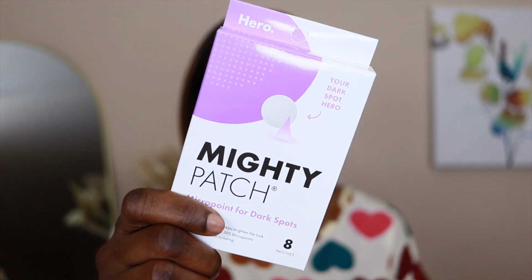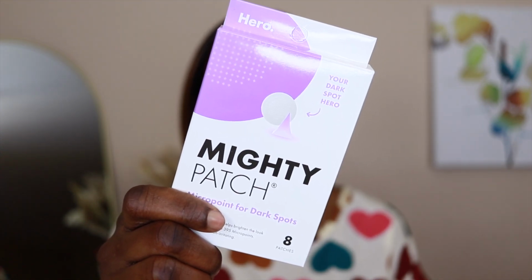But this one is the Hero pimple patches. This is your dark spot Hero. Now, I've gone through a lot of different pimple patches. This is good, but I tried to use it for my big bump here, and the only thing I noticed is it did lighten it up a little bit, not as much, but a little bit.